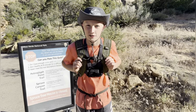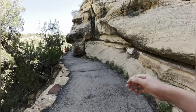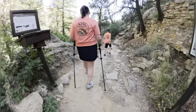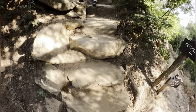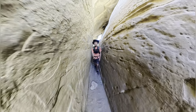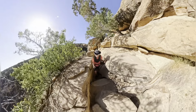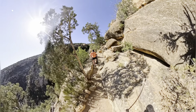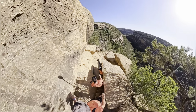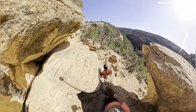This is our last thing that we're going to do today. We are going to Petroglyph Point down this 2.5 mile trail. Let's go first. It's tight, but back up. Right behind you, need a boost? So we'll go back that way.